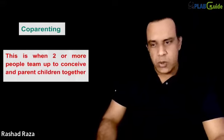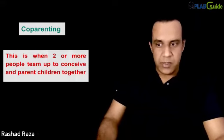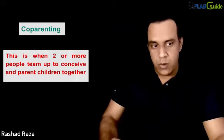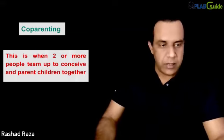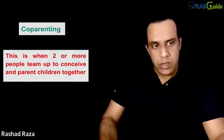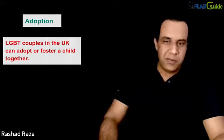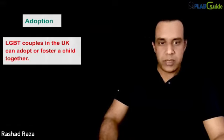The next option is co-parenting. It is simple: two couples meet up, make an arrangement of sharing the responsibilities, and they have their own legal rights. Adoption: LGBT couples in the UK can adopt as well as foster a child together.